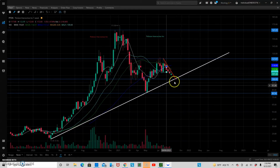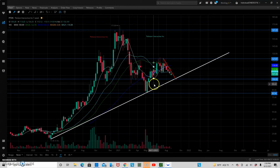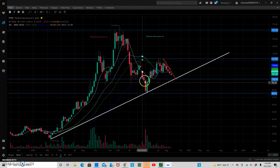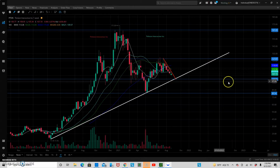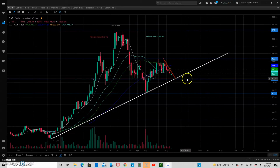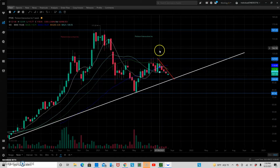You can see the uptrend clearly defined here on our weekly chart in the white, hitting that low of the correction here in May. And hopefully we're going to trade down to there where it intersects with our $100 support line here, and then have a nice bounce off of that trend line. That's what I'll be looking for.